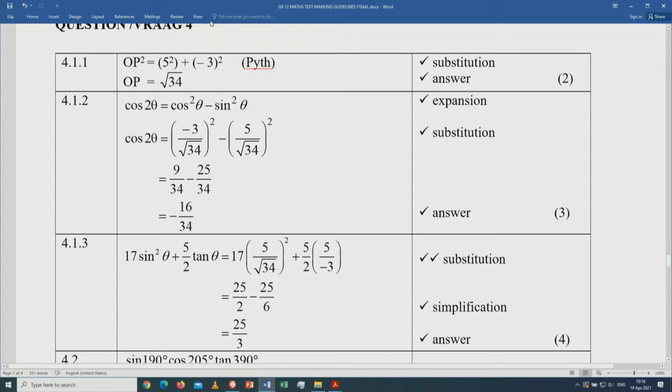4.1.3. We need to evaluate 17 sin squared theta plus 5 over 2, the tangent of theta. So you write 17 here. Instead of sin theta, you write 5 over square root of 34. Because it's sin squared, you square this one. Plus 5 over 2, tangent of theta is 5 over -3. 1 mark for substituting sin squared, sin. 1 mark for substituting tangent.